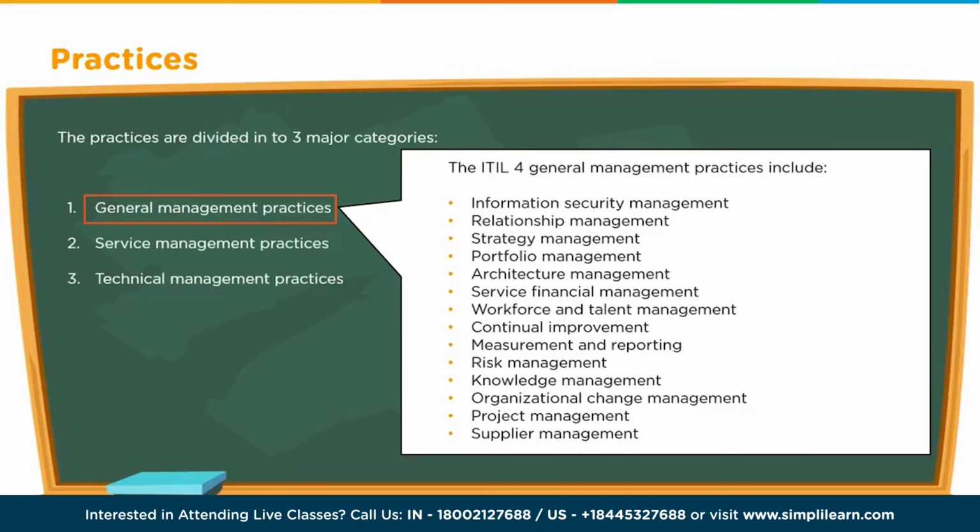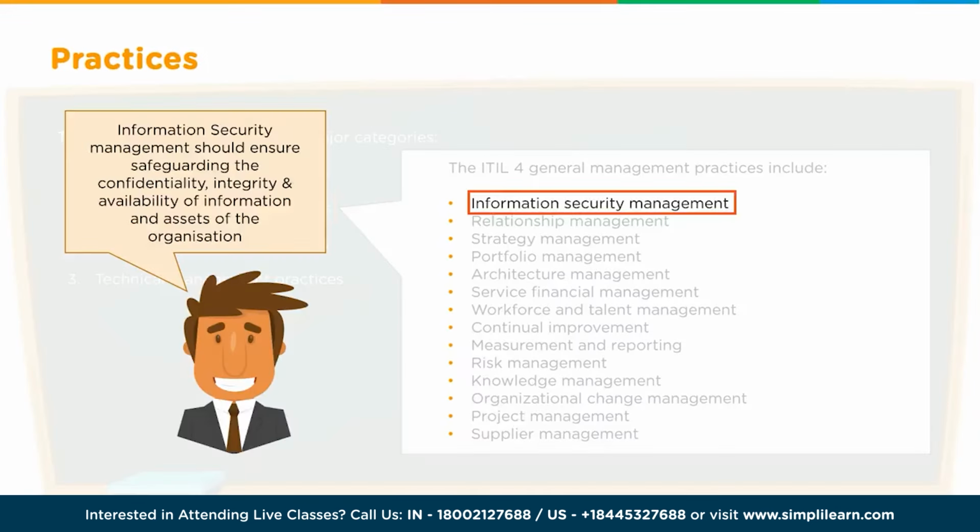So when I say information security management, to reiterate, this has to focus on ensuring the safeguarding, confidentiality, integrity, and availability of information and information assets of the organization. Only then will all the activities I do as part of this organization be under the umbrella of information security focus. So for all that I do in this organization, I need to ensure information security is taken care of.